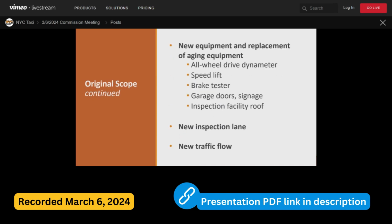Additionally, new equipment and replacement of aging equipment is part of the scope, such as an all-wheel drive dynamometer, which will allow us to test meters for all-wheel drive vehicles, which our current equipment cannot do. A new speed lift, new brake tester, new garage doors for all lanes, new signage throughout, and a new inspection facility roof. A new inspection lane would also be available at the end of the construction project, and a new traffic flow pattern.